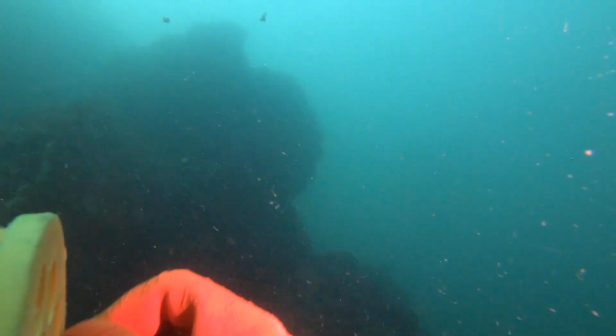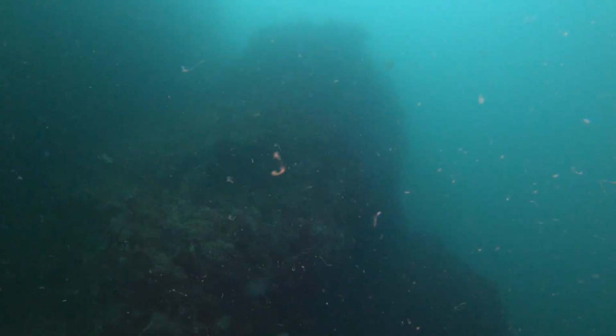Example of what would happen if I did swim around the other side of the reef. Phil's had no choice but go over the top so his line doesn't get caught.